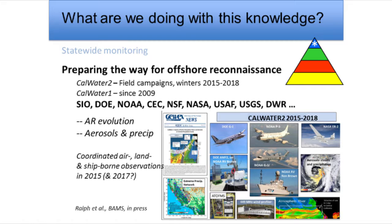Our sense was that at the top of that pyramid, very expensive, and we don't quite know how to do it, is offshore reconnaissance. That's a huge ticket number, but we want British Columbia, Alaska, the West Coast states, Hawaii. We want to make this a regional problem to be addressed, such that we can see the storms days before they arrive and really get their measure days before they arrive.